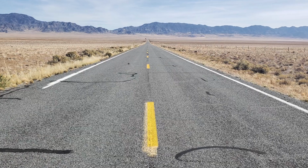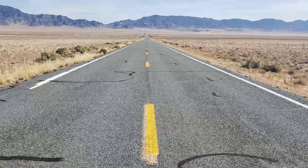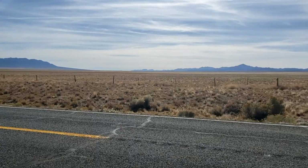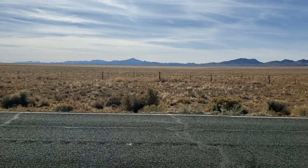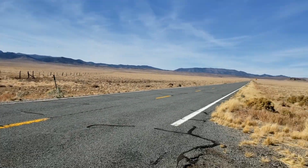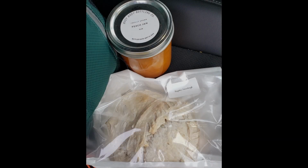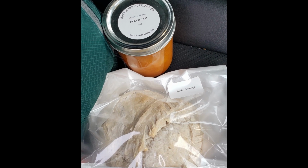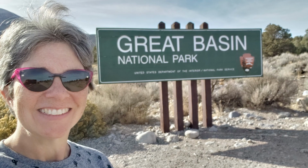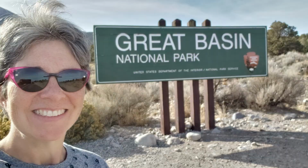After that, it was back on the road for a very long stretch toward my next destination. I was in the Great Basin, and there were stretches of long, straight roads with free-roaming cattle surrounded by mountains. Stopped at a farmer's market for sourdough bread and peach jam. And then I made it to Great Basin National Park in Baker, Nevada.